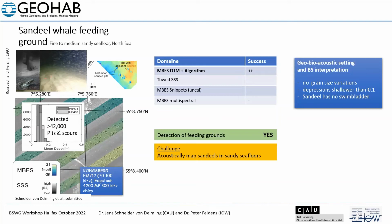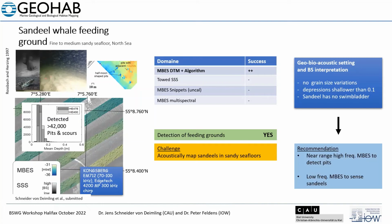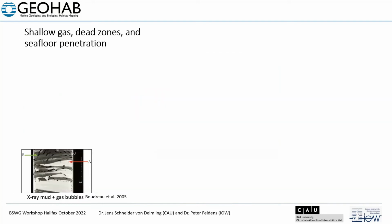So the backscatter is useless in that case if you want to find it. The reason is no grain size variation; depressions are shallower than 0.10 centimeters. The recommendation would be near range high frequency acoustics to detect it. It's a very special situation, but probably occurring in many places and quite important.